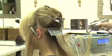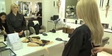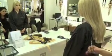The natural hair extensions last for up to 5 months. On people whose natural hair growth is a bit slower, they could last for up to 6 months.